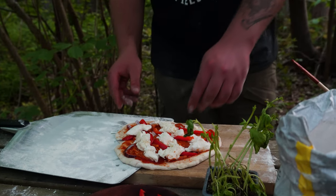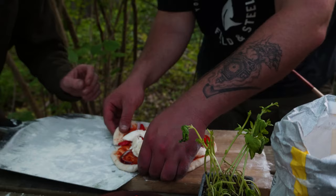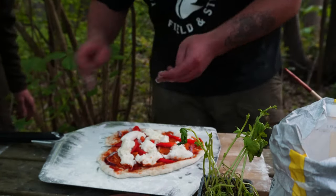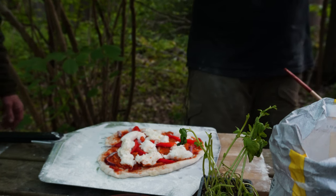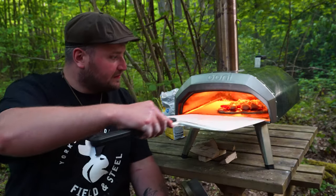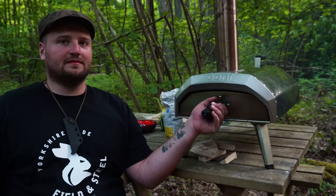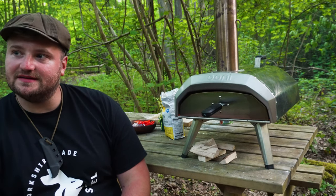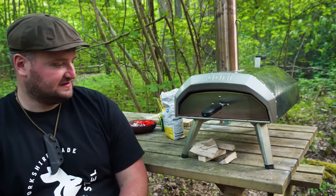So Tom has been very busy making an incredible pizza. So we're going to get it onto that peel. Good work. And that's going straight in, isn't it? Looking good in there. Should we do this real time for them? Let's do it real time. Because it's pretty damn impressive, this thing.